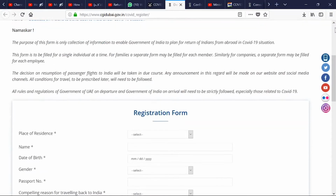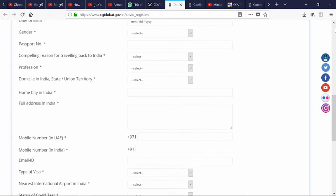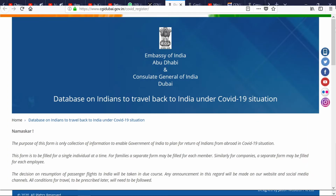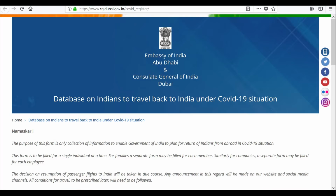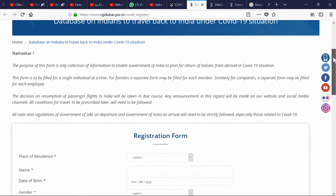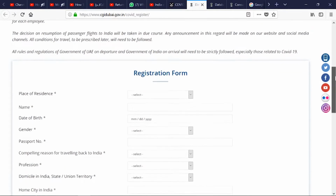Let's look at this form. Embassy of India Abu Dhabi and Consulate General of India Dubai. Database on Indians to travel back to India under the COVID-19 situation. This registration form is to be filled.